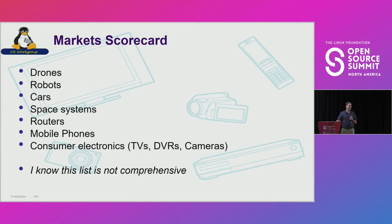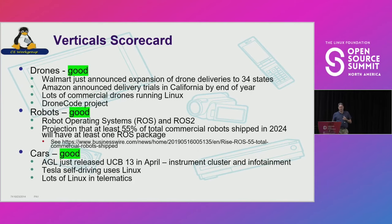I know this is not a comprehensive list of the markets, but just really quickly, drones, we're doing great. Walmart is about to roll out drone delivery in 34 states. So get ready to be attacked from the skies. Amazon has also announced trials in California. Most of those drones are running Linux. Robot Operating System is really kind of taking over the world. It's already a majority in academia, and it's also projected to be 55% in commercial robots.